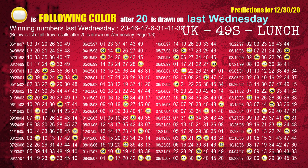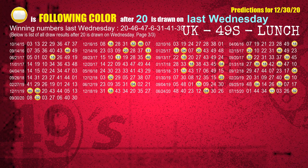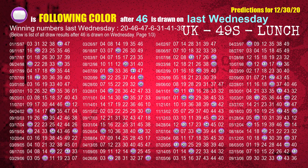We list all draw results which are 1 week after a Wednesday draw with 20 as a winning number. The most frequently following color is yellow. When 20 is the winning number on last Wednesday, we also highlight the color yellow with a color ball image for you. The second winning number last Wednesday is 46. The most frequently following color is purple, when 46 is the winning number on last Wednesday.